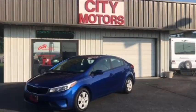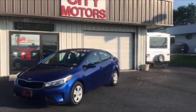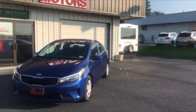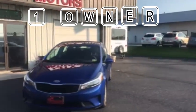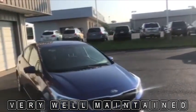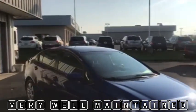Here we have our 2017 Kia Forte. The Forte is a great riding car. This one is a one-owner car here in Virginia. It was very well maintained, has very low miles. This car has less than 30,000 miles, which gives you tons of factory warranty on it.